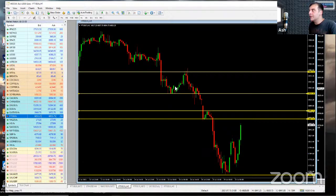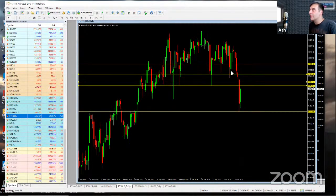But look at how this is reacting as well. Comes down, reacts in there. So you're just trying to find support and resistance on these different time frames. But yeah, start with the daily, try and find your wicks, and then you can start building into the hourly.